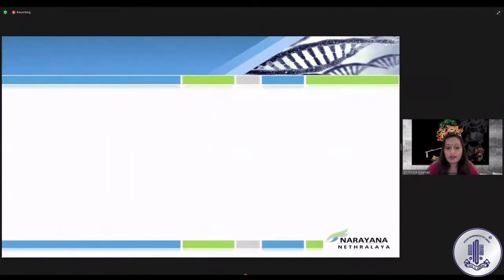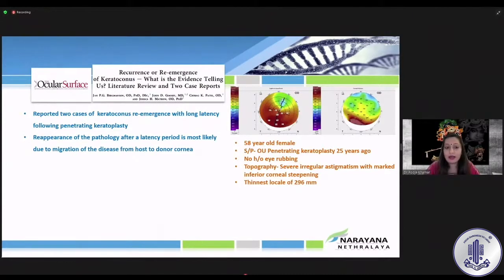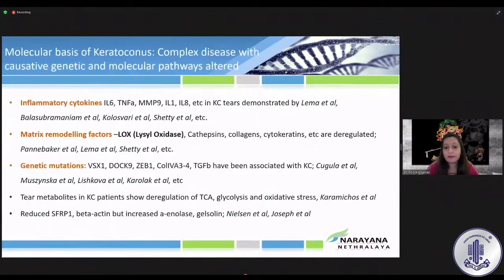However, the interesting part here is that even after corneal collagen cross-linking, we have seen that there can be progression of the disease. The second option would be to do a transplant. Even after transplant, there have been various case reports which talk about progression of the disease. Now, after transplant, where you have implanted healthy donor cornea, why will it lead to progression? It is because the disease is migrating from the diseased host to the donor cornea, which might be because of the repopulation of the affected keratocytes, which is leading to the affection of the graft tissue, and which might lead to failure of the cross-linking.